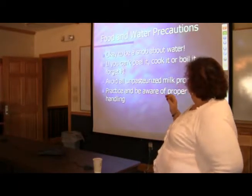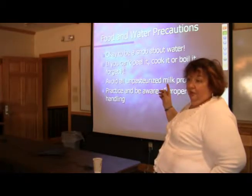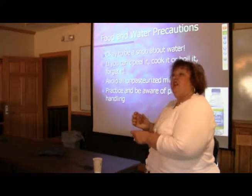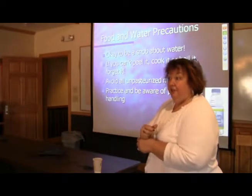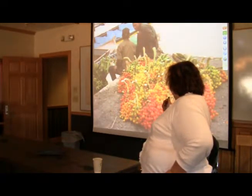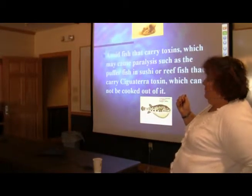You do not have any unpasteurized milks. That's even cheeses. It's got to be cooked to process. And you need to be aware of proper food handling. So if you're a snob about water, I don't care what part of the world you're in, you might be having water from New Zealand, or from Italy, or from France, or whatever. It helps, but they reseal and sell water. So it's got to have a tight, fresh seal, otherwise you can't go with it.